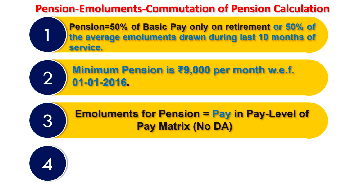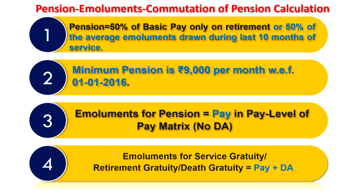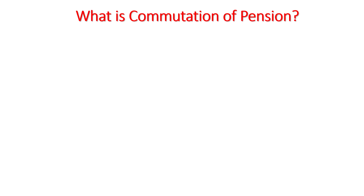Emoluments for pension will be the pay in the pay level of the pay matrix, and it does not include DA, as we have seen already. Emoluments for service gratuity, retirement gratuity and death gratuity will be pay plus DA, but for pension it will be only pay. DA will not be included, but pensioners will be given DR, which is other than the pension.